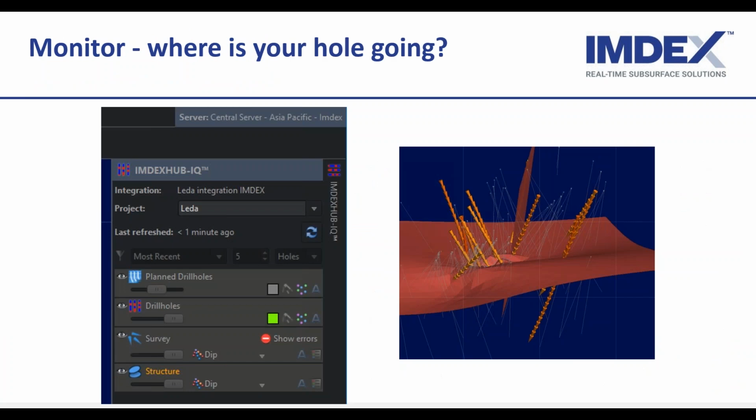Then the next level, and the cooler level of monitoring, I guess, is what does this actually mean? So this is what drill hole monitoring in terms of survey data can look like now. So we've worked in partnership with Sequent to allow data to flow from our survey tools through IMDEX Hub IQ and up into their central platform. What does that mean? It means you can monitor the trajectory of your drill hole in real time within a 3D environment and make sure that that premise that I've been talking about, are you going to hit your target, you can actually monitor that in 3D in real time.